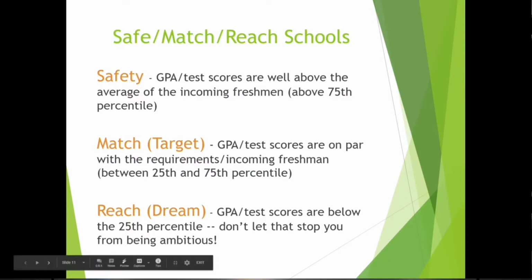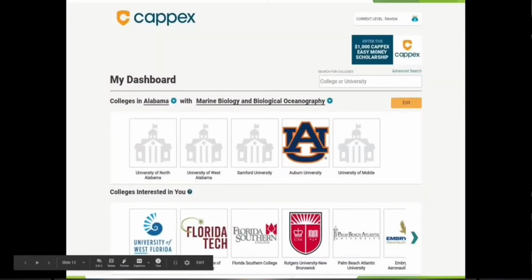Real quickly, I'd like to click through some slides of CAKE so you can see what a college search website might look like. I really like CAKE. It keeps everything kind of simple to look at. So what you're looking at is my dashboard. I actually made a student profile for myself. I said I wanted to go to colleges in Alabama or Florida, and I chose 5 different majors that I was interested in studying because I'm not quite sure yet. The one that you're seeing is marine biology and biological oceanography, and what it shows me at the top is schools in Alabama that have that degree that I'm looking for.